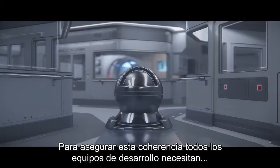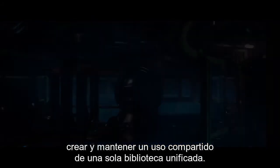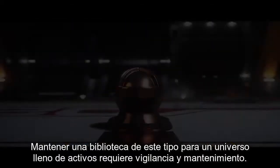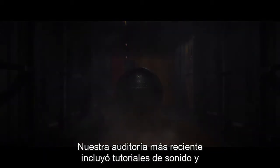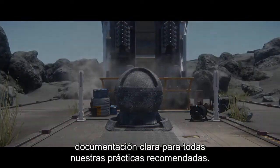To ensure such consistency, all the asset dev teams really need to create and maintain a shared use of a single unified library. Maintaining such a library for a universe full of assets requires vigilance and maintenance. Our most recently completed audit included sound tutorials and clear documentation for all of our best practices.